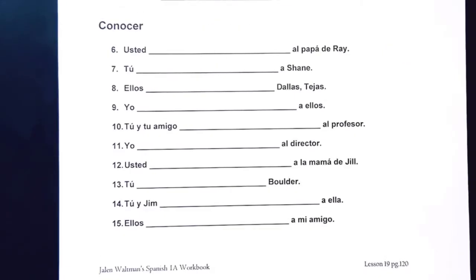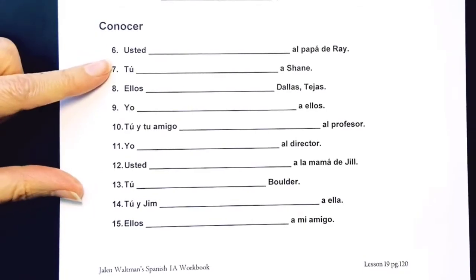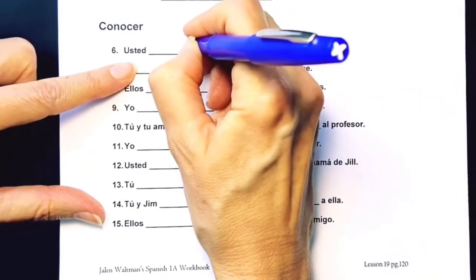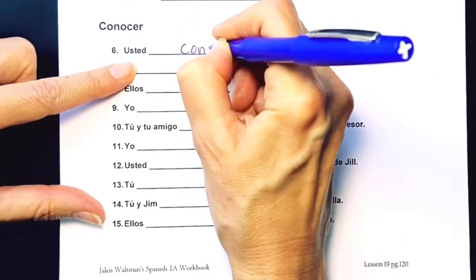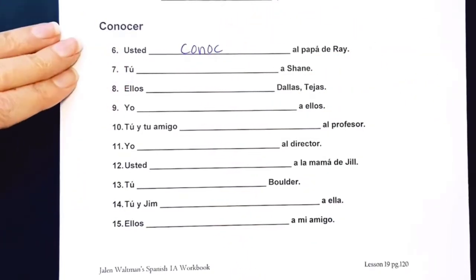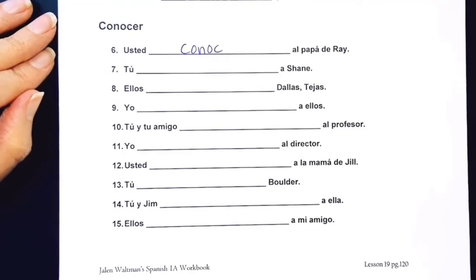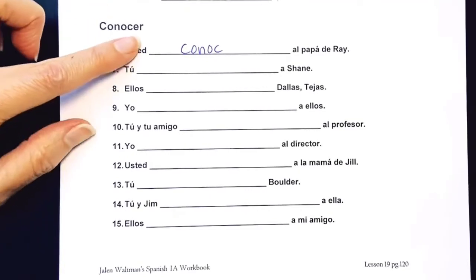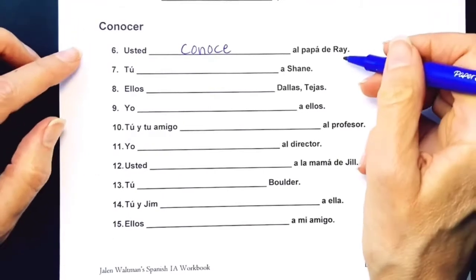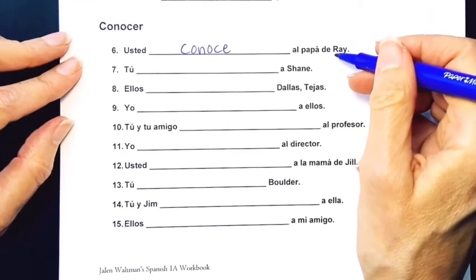Conocer. To know people or places. Número 6. You know the dad of Ray. Okay. You formal. Here's the stem. Usted, él, and ella are always the most basic form of the verb, so I'm just going to get my E back on there. Usted conoce. The dad of Ray, or Ray's dad.